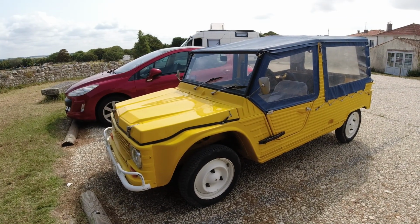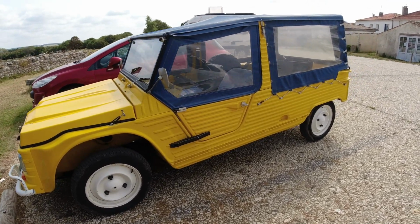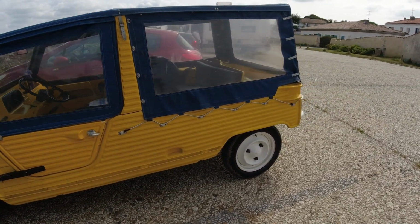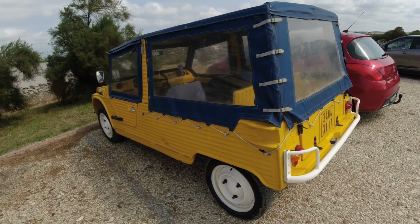And here we have a lovely Citroën Mari, which you don't see that often. You tend to see them occasionally on the coast. But underneath there is essentially a 2CV.